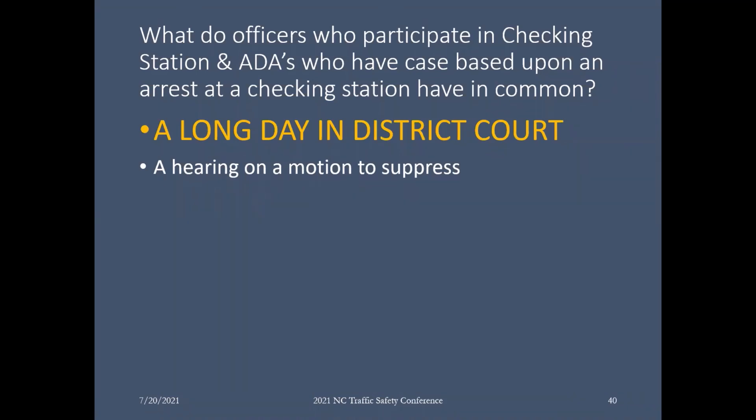A motion to suppress is going to be filed in probably every single one of these things, because defense attorneys are absolutely convinced that if they find one little issue with the checking station, they can get it thrown out. They tell their clients that, or their clients certainly think that. They can't just stop me and do whatever they want. Whatever, it's that kind of thing. So just be prepared for that.